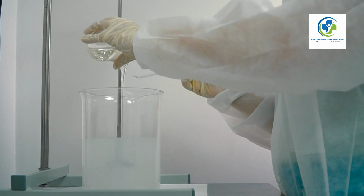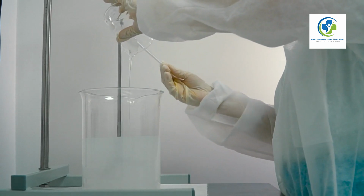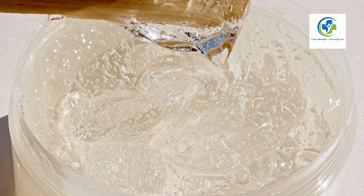Soluble fiber dissolves in water, forming a gel-like substance that can lower blood cholesterol and glucose levels. Insoluble fiber, on the other hand, assists in adding bulk to your stool and aids in bowel regularity.